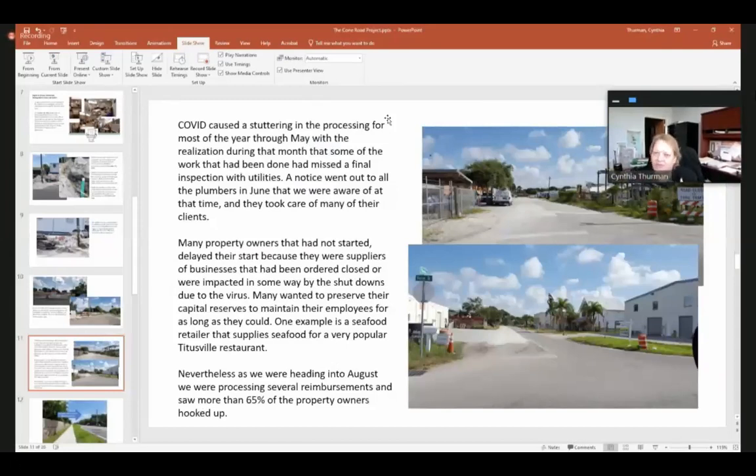A lot of people had really gotten started, but then the ones that had not gotten started really didn't want to do anything because they had started to get impacted by, if they weren't impacted because of the closings, people they worked with or people they were serving had been impacted. So there was a little bit of a stuttering, but nevertheless, as we were heading into August this year, we had more than 65% of the property owners hooked up. Again, very much a success.